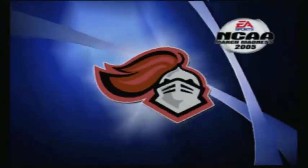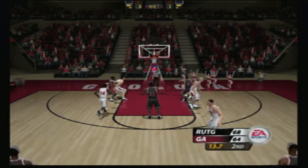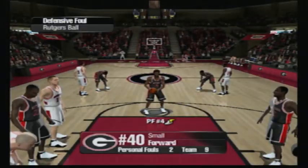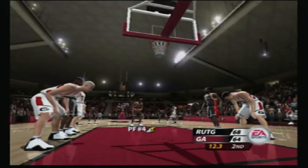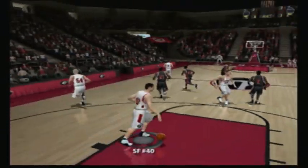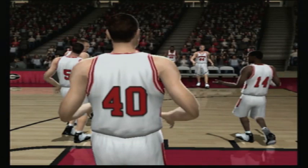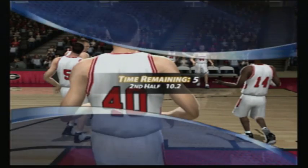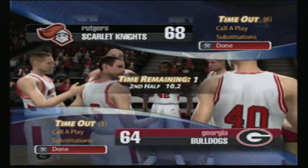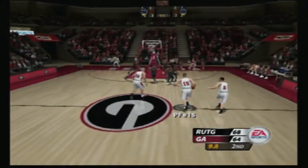Makes the front end of the 1-1. Second shot, no good. Number 40 is whistled for the foul. He goes to the free throw line. Misses. Shot off. The Bulldogs give themselves a chance to win with a bucket here. They want to talk about it right here, Dick. They got to find a way to chip into this lead before it's too late. Coach is keeping it pretty much the same after that timeout, despite the deficit.